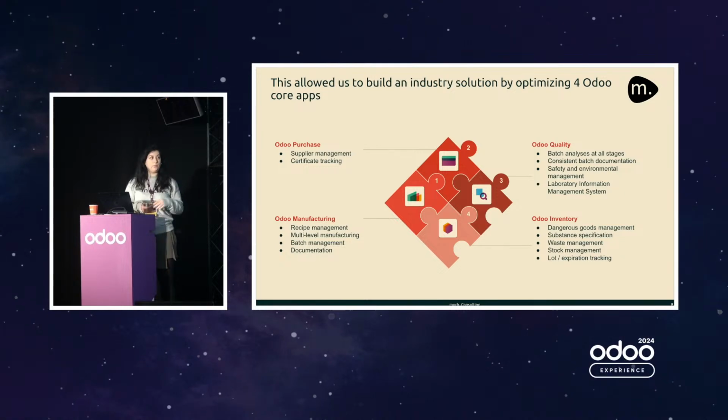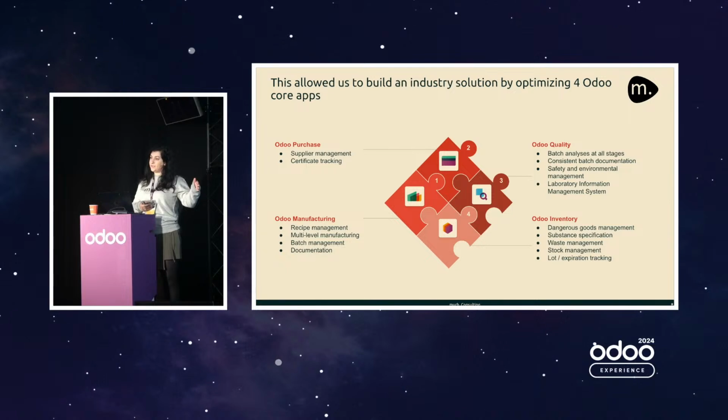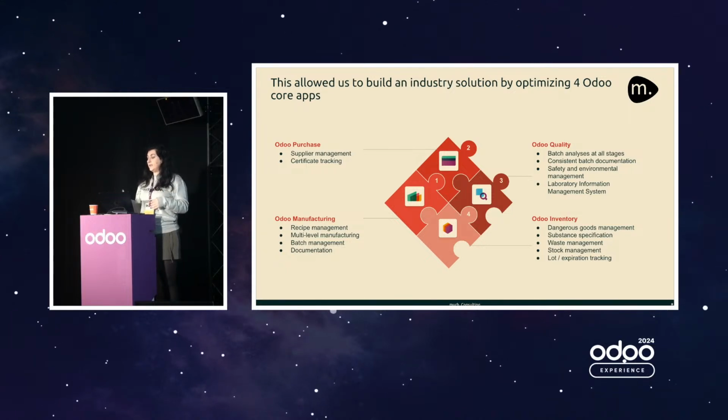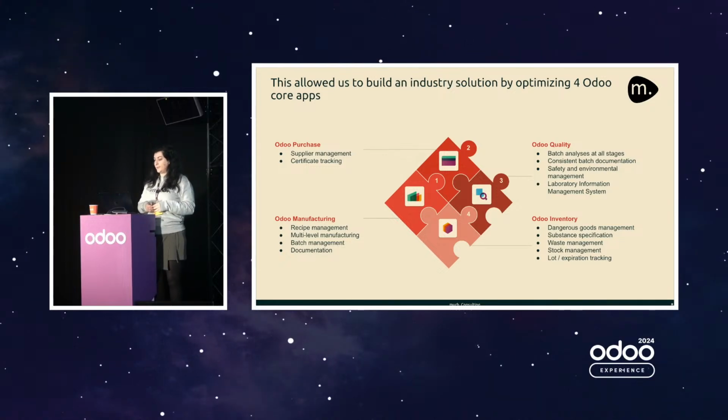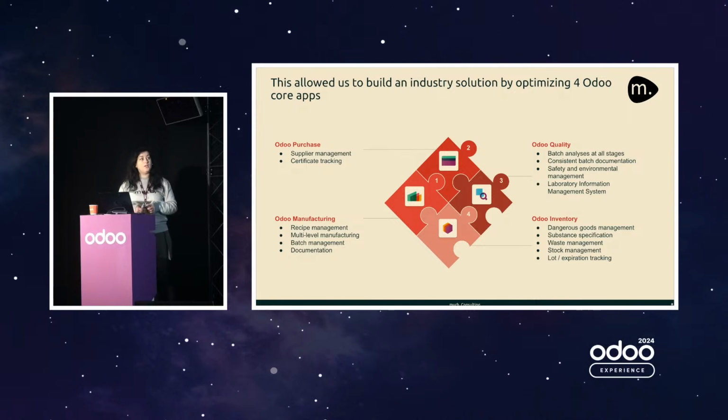For Odoo Quality, we have implemented batch analysis at all stages, starting from the receipt of the raw materials till the end, where you have your finished good, which is then delivered to your customers. Of course, we have implemented a consistent batch documentation.